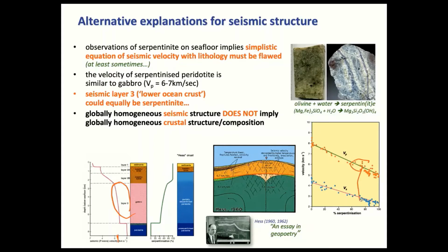So in fact, what we have been living with for 50 years is one interpretation of what the seismic velocity structure represents. It could be gabbro, the lower crust, layer 3, but it could equally well be partly serpentinized peridotite, as Hess proposed back in 1960.